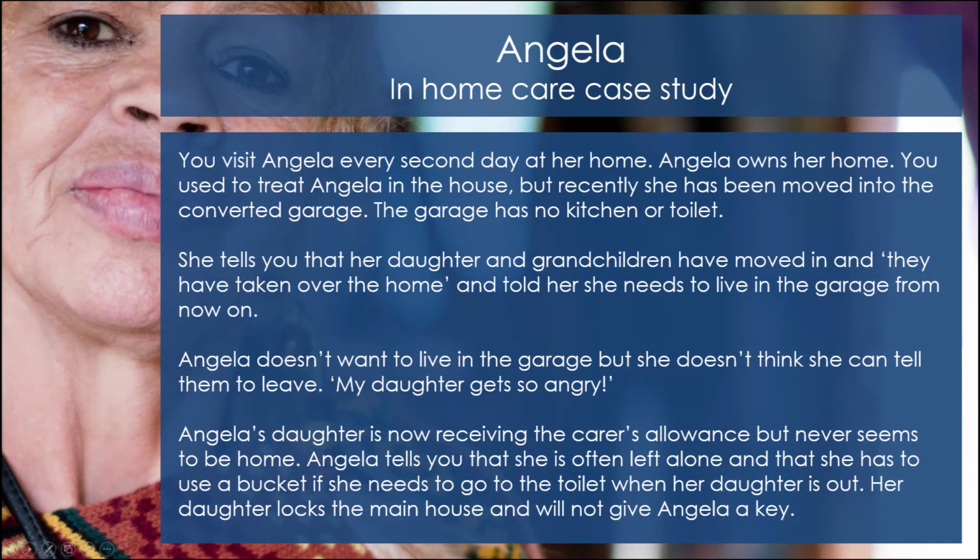My daughter gets so angry, she says. Angela's daughter is now receiving the carer's allowance, but never seems to be home. Angela tells you that she is often left alone and that she has to use a bucket if she needs to go to the toilet when her daughter is out. Her daughter locks the main house and will not give Angela a key.